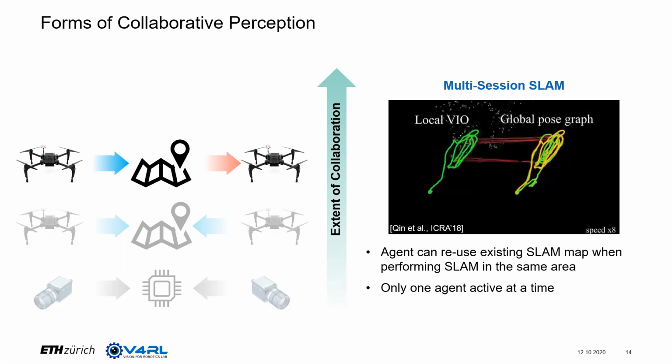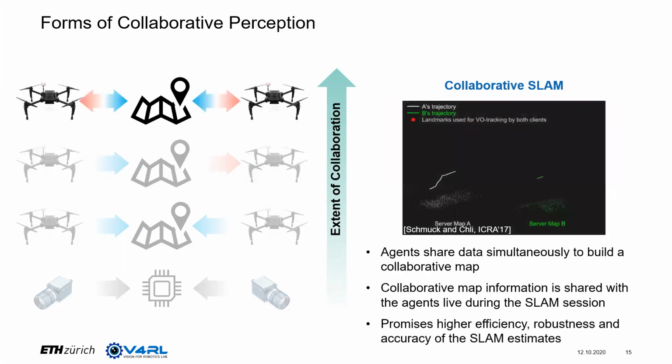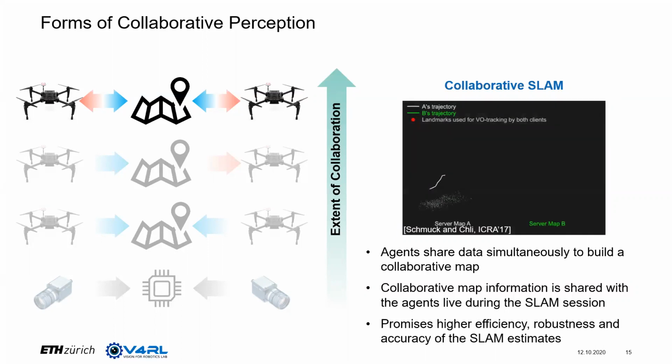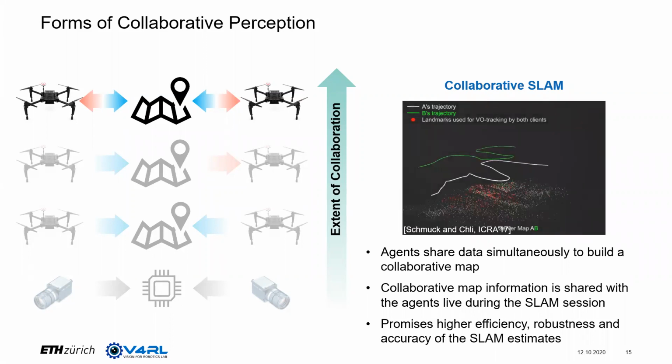And if we also eliminate this limitation, we end up at collaborative SLAM. So we have multiple agents sharing data to build a map together. The map is shared back with the agents, so we have two-way arrows here. This way they can have access to more than their own experiences at runtime, which promises higher efficiency, higher robustness, and higher accuracy of the SLAM estimates. And this is what we want to look at today: how we can push the state of the art in collaborative SLAM closer to this promise, making the most out of every agent and its shared experiences.